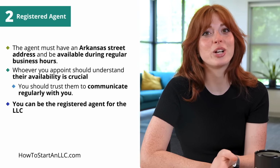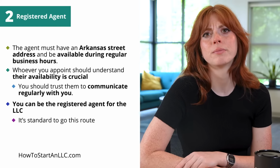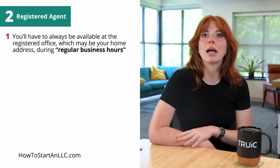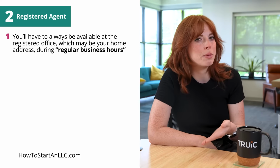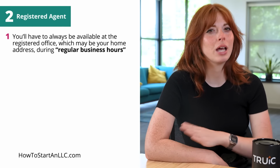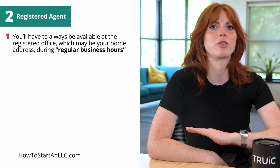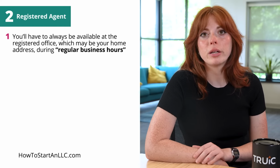You can be the registered agent for your LLC, and in fact, it's more or less standard to go this route. There are 2 things you should consider. The first is that you'll have to always be available at the registered office, which may be your home address, during regular business hours. Not being aware of some important deadline or paperwork, or that your LLC is being sued, is something that you really want to avoid.